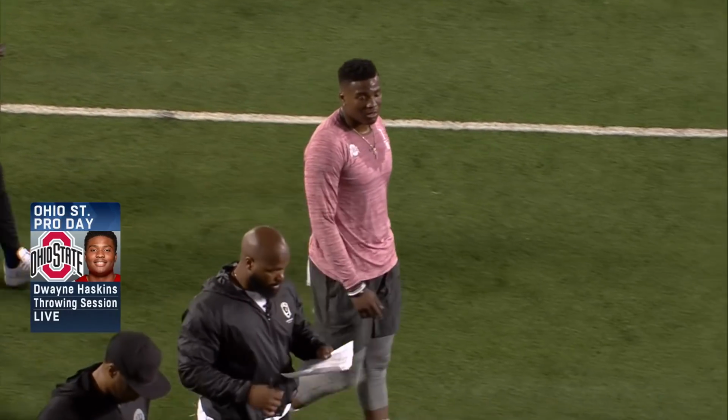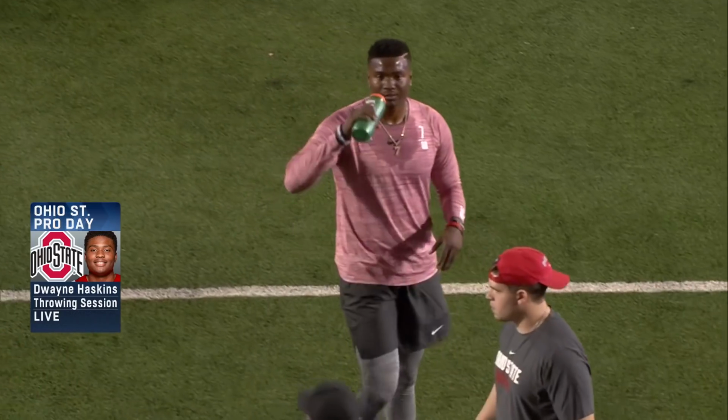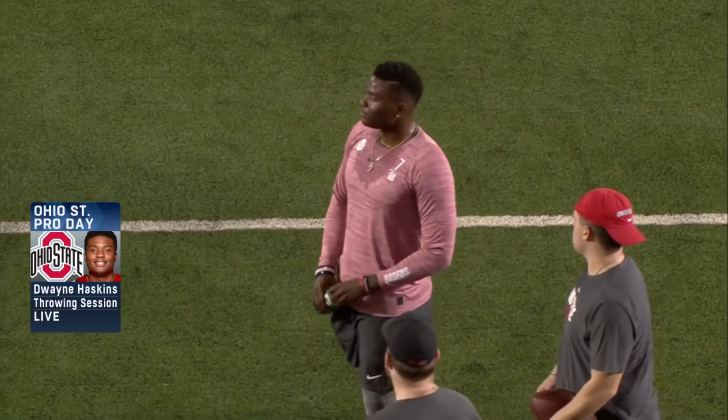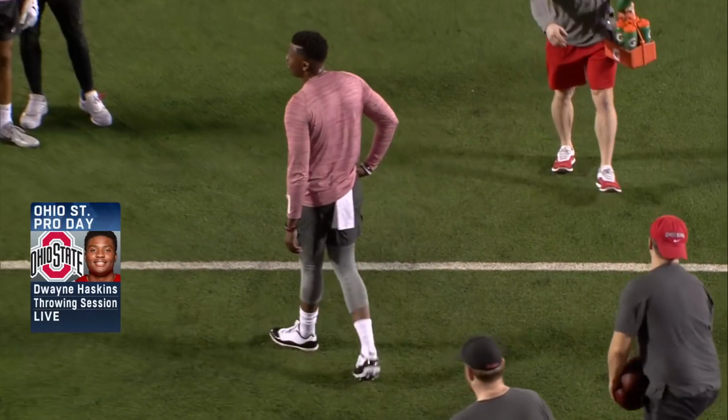Right, you're seeing Parris Campbell walking around there in the white pullover. He hasn't really participated since slipping on a sail route, but we were talking about Parris earlier, and you had grouped him as a potential slot wideout at the next level. And there's a difference.